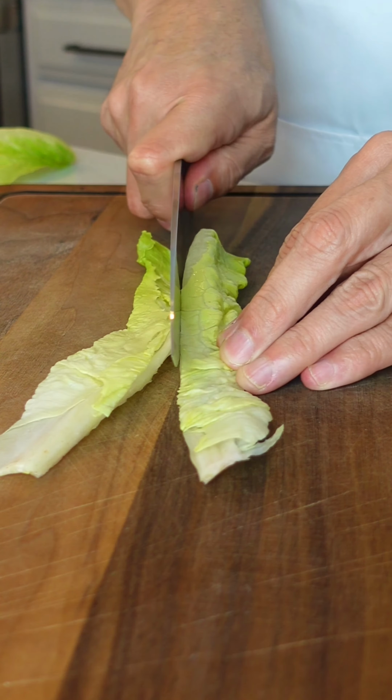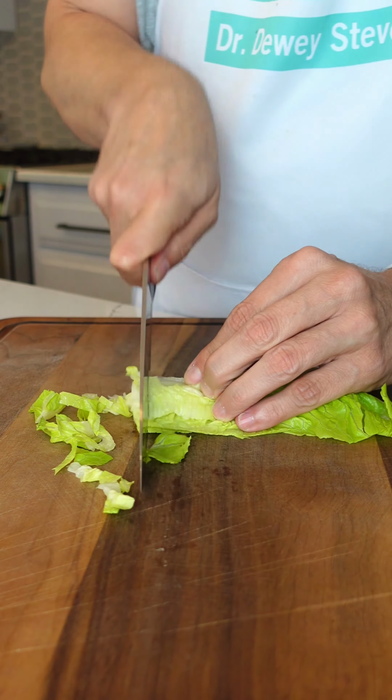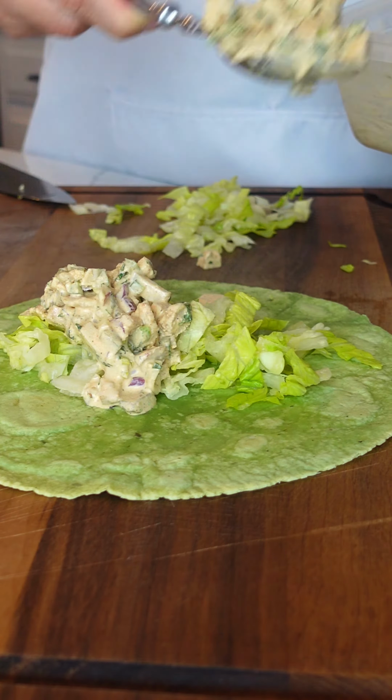I like to use heart of romaine because it has a bit of green, which makes me feel better as a person, but more importantly, it has a lot of crunch. I've also got these gluten-free spinach wraps that my wife likes, so why not?